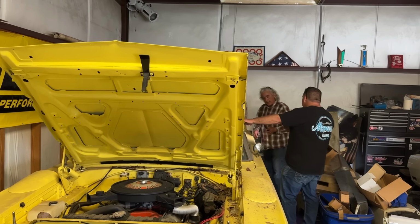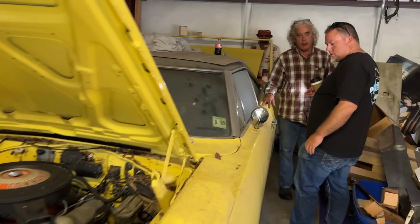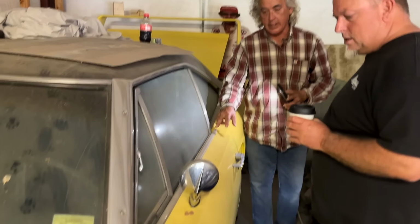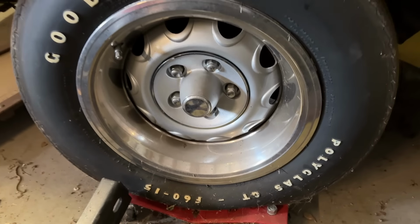All original panels? Now, is this piece rare, this chrome piece? I think that might be rare, because I've had other Superbird guys say, hey... I'd have to look at that on ours, now that you mentioned it. And it's got the passenger mirror.